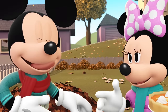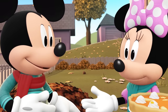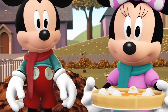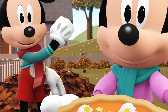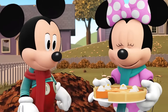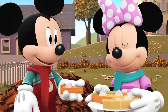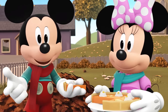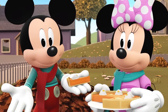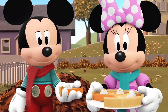Oh, my! Mmm. Oh, Mickey. Would you like to have some pie? Oh, gosh. You gotta try some. Would you like to have some pie? Thanks, Minnie. Hey, wanna play the thankful game with us? We each say something that we're thankful for. It's such a wonderful game.